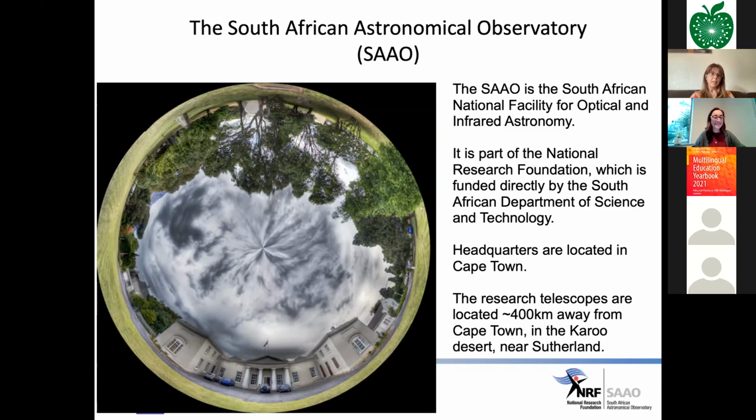And the picture on the left is a fun image of the headquarters in Cape Town, with the main building sort of created as the center of the world. It was just a fun image.